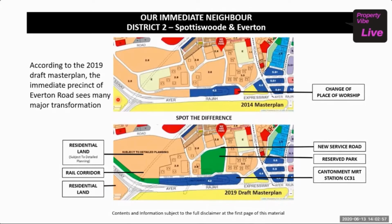Some of the other things that have changed include, for example, new residential land here. This yellow part you see previously is where the container terminal is. Yellow is for commercial, so now they're going to change it into residential over this area. Some of the area, including here, is also going to be residential, subject to detailed planning. The next thing is this rail corridor, this greenery patch you see down here. The rail corridor will start off at Cantonment where we are, and stretch all the way to Woodlands. The whole thing is 24 kilometers long. So you can literally walk from Everton all the way up to Woodlands and back.